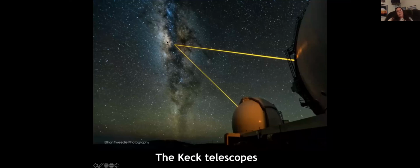And you can even kind of squint, tilt your head, and this is Sagittarius, so I can definitely tell they were looking towards the Galactic Center, and you can even tell that it's definitely right there in the middle of that dust cloud. That's pretty cool.